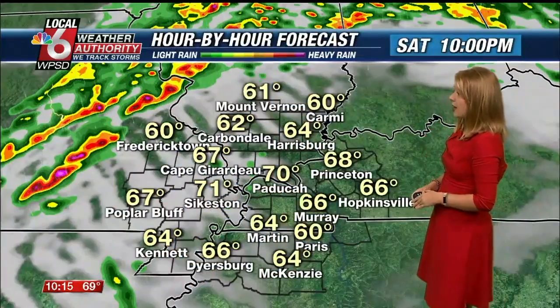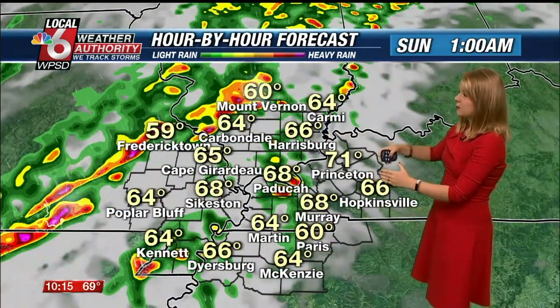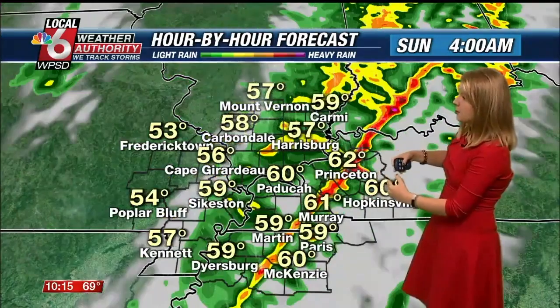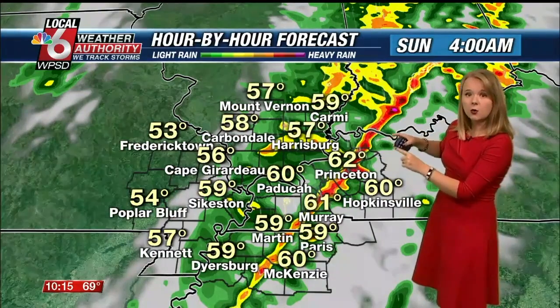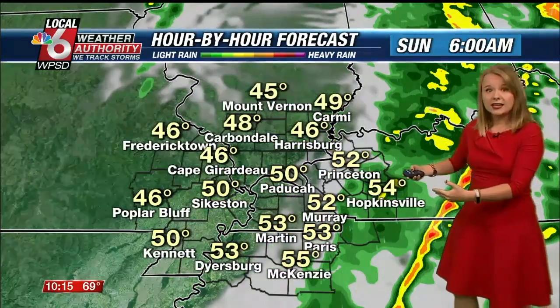So looking at your hour-by-hour forecast, here's what we're expecting. By 1 a.m., the rain starts to move into the central portion of the local 6 area. Fast forward by 2 a.m., 3 a.m., 4 a.m., see that line of showers moving towards the eastern portion of the area. This is what we're really focusing on with these showers and these storms. But then later on tomorrow morning, a lot of that rain is gone.